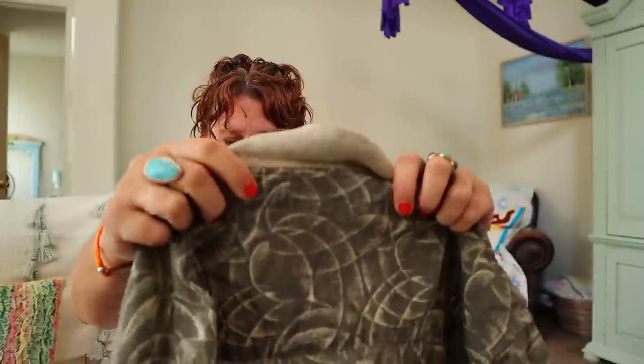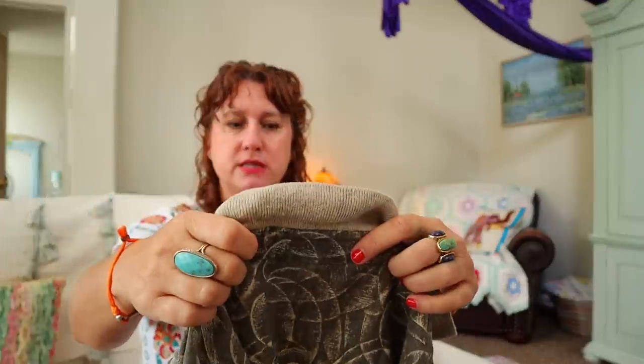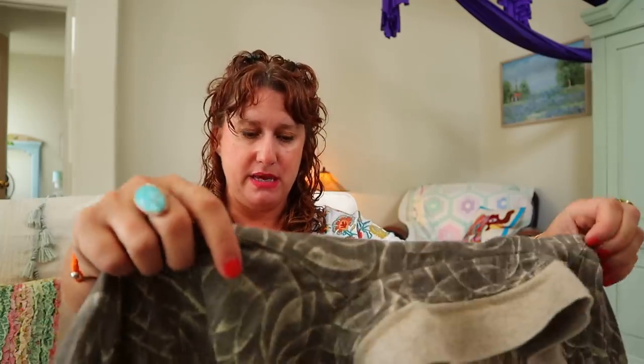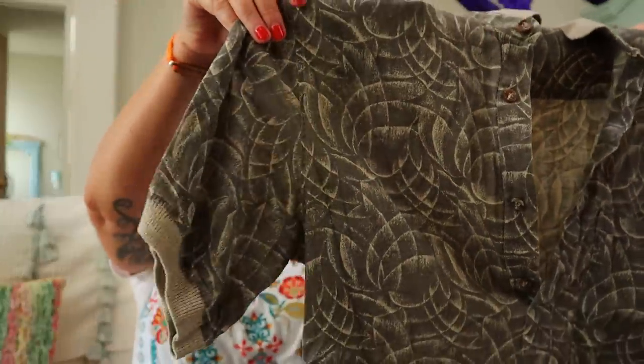This is a designer piece. I think it's vintage. Let's do our research. This is Pronto Uomo. This is made in Italy. Here's a great tip. If it says made in Italy, just buy it. No, at least just look it up, because I buy almost everything made in Italy. The quality is amazing.